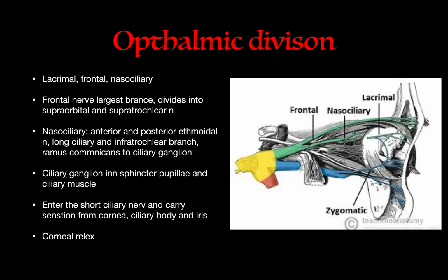This is an important clinical feature because if you perform a corneal reflex on somebody and they do not respond, there is going to be a problem in the ophthalmic division of the trigeminal nerve, and then you would have to see if a stroke has happened or some kind of trauma.